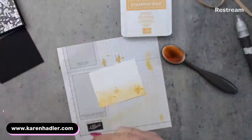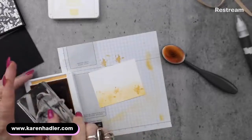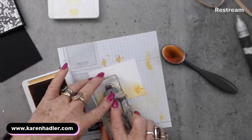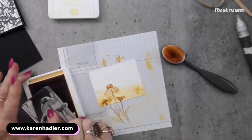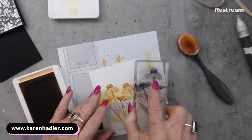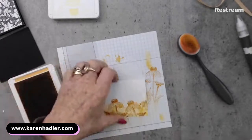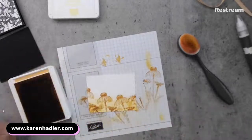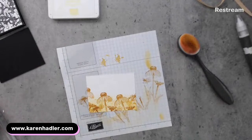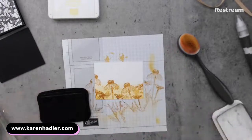Okay, so the next thing we're going to do is stamps. So this is going to be just keeping this in the same. So I'm now using Bumblebee. So that's a shade darker. And I'm just going to add. So this looks to me like a really hazy, sunny day with the flowers, and the bright sunlight. There we go. And then I'm going to stamp using a sentiment from there, a thank you on here. So I really do think that just really does remind me of a wonderful sunny day.